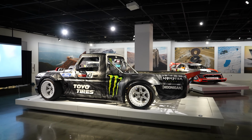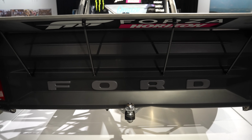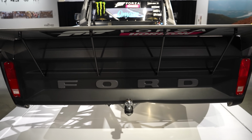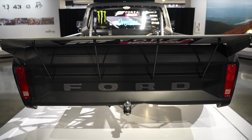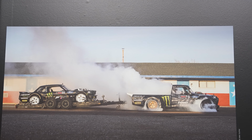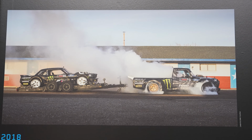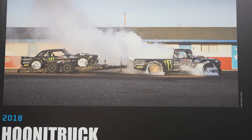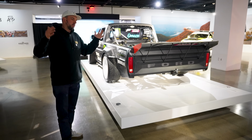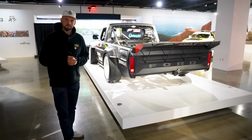But if you look at the back of this, not a whole lot of race trucks also have a tow hitch on the back. So yes, when we were developing this chassis, we said, Detroit Speed, make us a truck that handles like a rally car, but also has a tow hitch, because it's a truck, it's got to tow. And if you look at the intro to Gymkhana TEN, the first time anybody saw this truck, it is actually connected to a trailer that has the Hoonicorn on the back of it, which is doing a burnout. That's one of those things that we just said, hey, we got these 2 vehicles on site, let's make it cool.